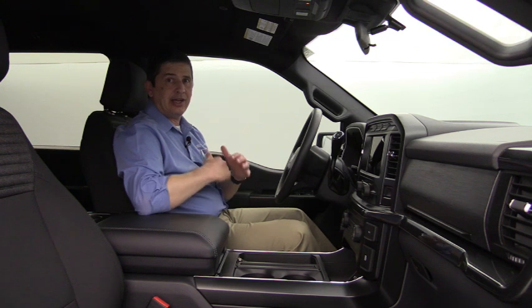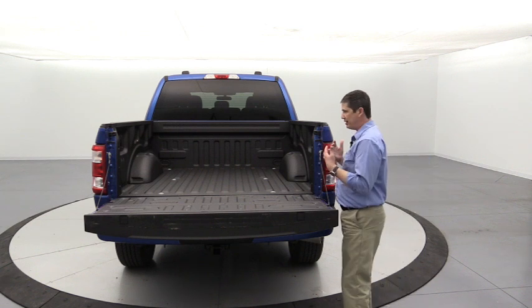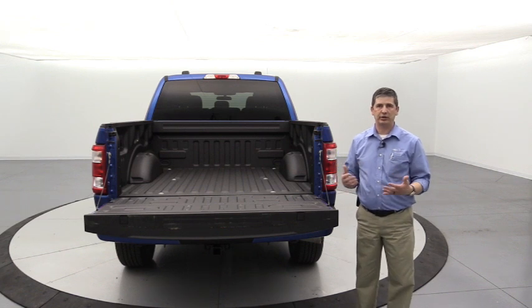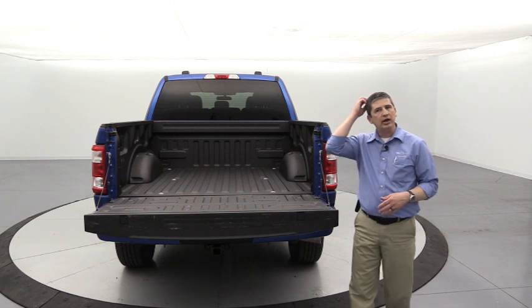But let's talk about some factory accessories you can add, mainly to the bed of the truck. Let's talk about those. All of them have to do with the bed of the truck, and some great ways to protect your bed, to basically keep things safe in the bed as well, different things like that.